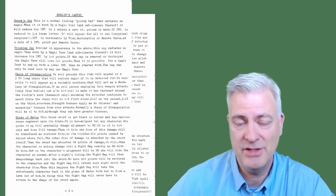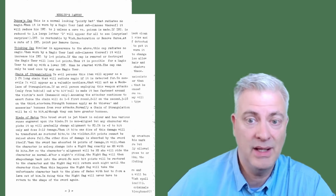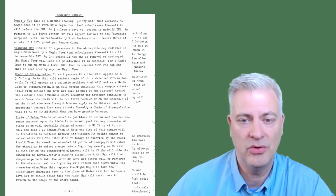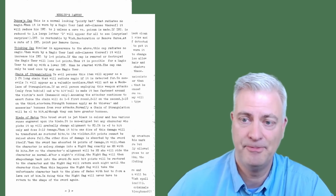When this one is put on, the magic user will gain 1d4 intelligence points, but only as long as the cap stays on. So I do like that. It's a temporary boost, but it's a pretty good boost, right? You could get clear up into the 20s if you were a magic user.